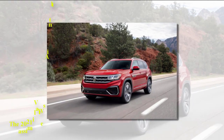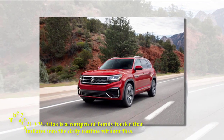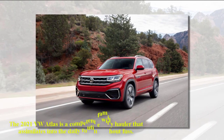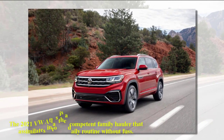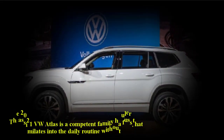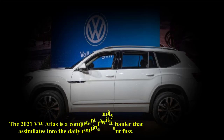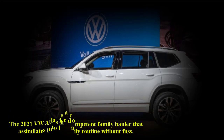The 2021 VW Atlas is a competent family hauler that assimilates into the daily routine without fuss. The 2021 Volkswagen Atlas and Atlas Cross Sport are 3- and 2-row midsize crossovers, respectively, that use big space and value to appeal to wide American shoppers. They're comfortable for up to 8, or 5 in the Cross Sport, passengers and offer a longer warranty than most competitors in a familiar VW subdued style.